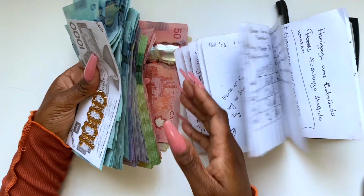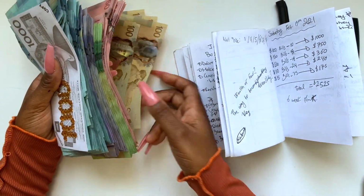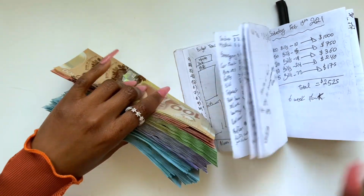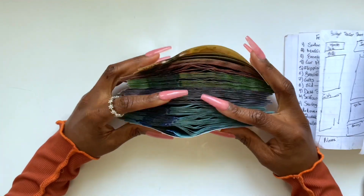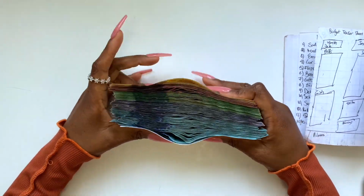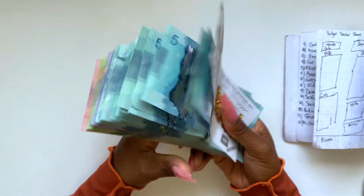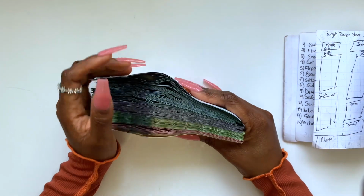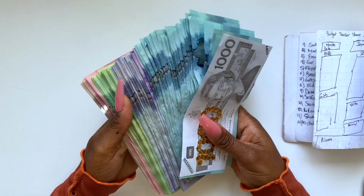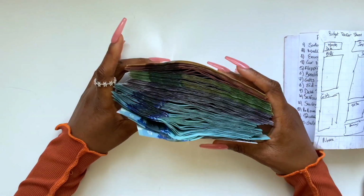There you go. This is what, almost, because we got this 1K right here. But this is what $5,275 looks like in Canadian currency. Y'all see how thick she is? Alright y'all, so this is the Canadian shmoney. So this is it. Alhamdulillah, I was able to save $5,000. So when people be walking around with stacks, this is how it feels. Y'all be walking around with more than these stacks too. How much y'all be walking around with then?